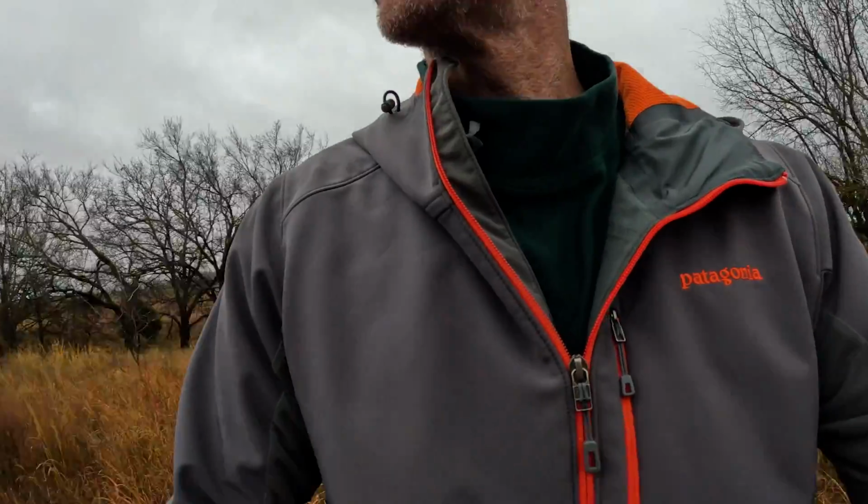So we've covered a little bit of ground. We're only maybe 150 yards from the truck, but we've started our discussion about the huntability of the property versus the habitat. And I'm going to move this camera just a little bit so I'm out of the wind. Let's see, how can we do this? Let's go this way. Nope, there's no way out of the wind. This is Kansas. There's no way out of the wind.